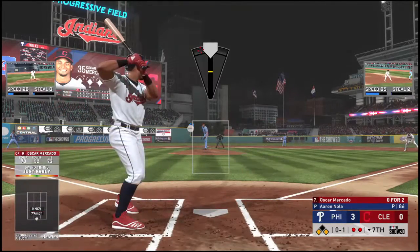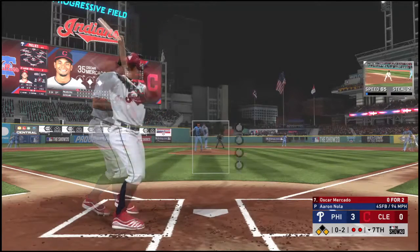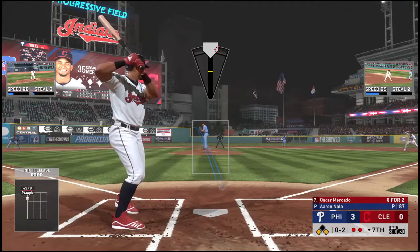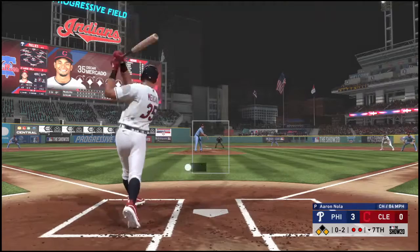Well, the Indians have been searching for that big hit pretty much all game. It remains to be seen if they can get it, but now sure would be a great time. Behind 0-2 now. 0-2 count, and the pitch.